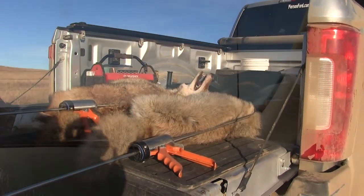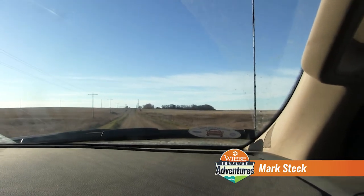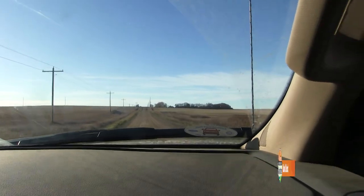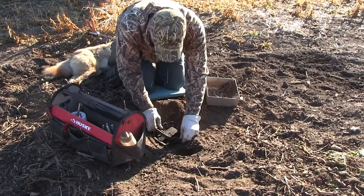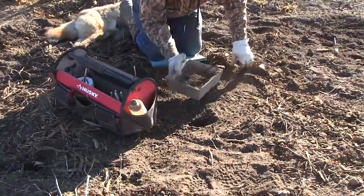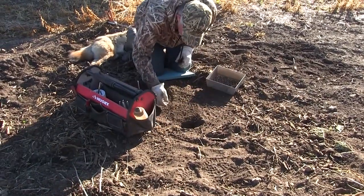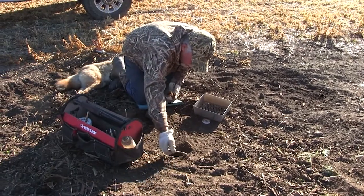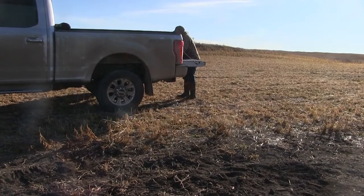On your trap placement at these coyote sets, do you have any magic formula, or do you just put the trap where it goes? No, I don't go by back 10 inches or 11 inches or whatever. I get it up pretty close to the hole. I'd set them the same for fox. So just right in front of the hole, not to one side or the other, just right in the middle.